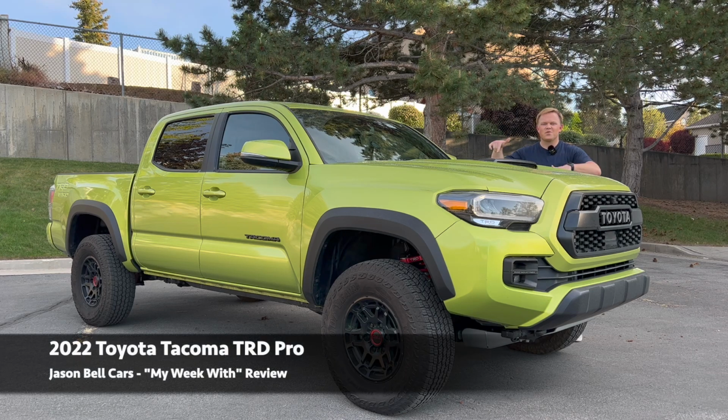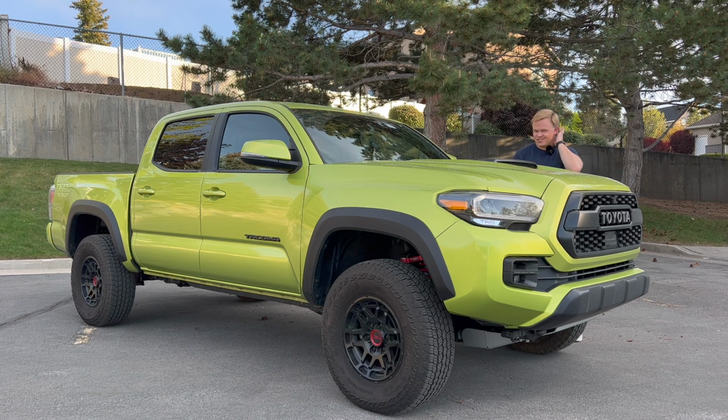Welcome back. This is the 2022 Toyota Tacoma TRD Pro in this awesome lime green color. And that is one of my favorite things about this truck. Man, Toyota's done such a good job at just keeping this truck kind of fresh over the years and making it look cool and awesome. And people still love this truck. Of all the things I've driven, this has definitely gotten a lot of attention, especially with its paint, but especially because people just love Tacomas, especially in the TRD Pro trim. And rightfully so. It's awesome.